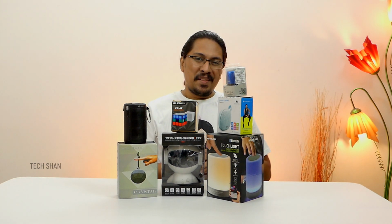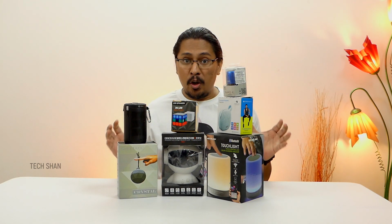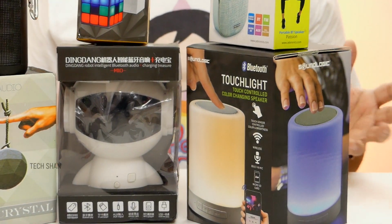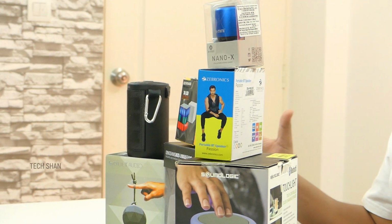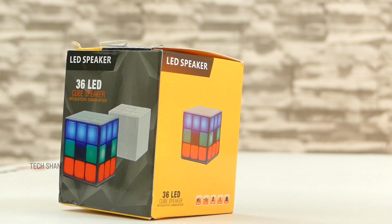Let's rock, Sean. These seven speakers have their own uniqueness with good audio output. In this video, we are going to cover the major areas like build, features, audio output and backup to help you choose which one will suit you best from my collection. The first one on my list is the Magic Cube speaker.